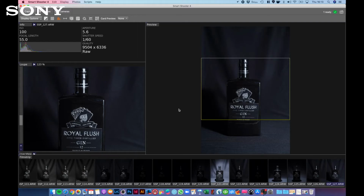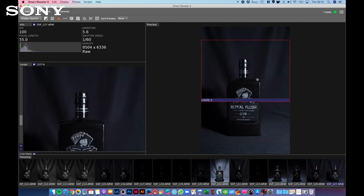I really like that shot. That looks really beautiful. What's my aperture? I'm set to 5.6. That's a very sharp shot. And that's also going to edit very, very well. Let's try a few different things.